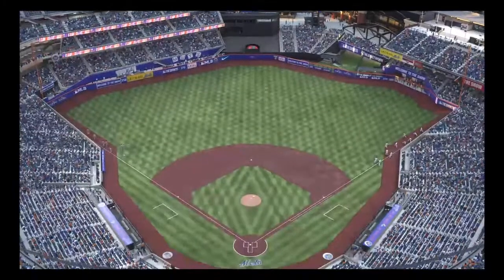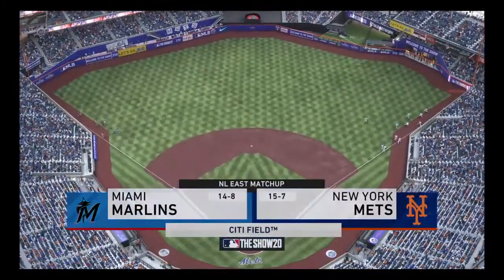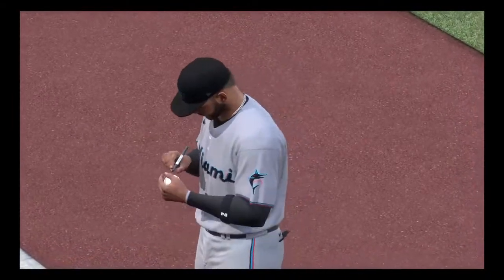We are under the lights this evening as we get you set for another edition of Baseball on the Show. A good matchup here for you tonight between the Miami Marlins and the New York Mets. It's Mets Baseball on the Show.